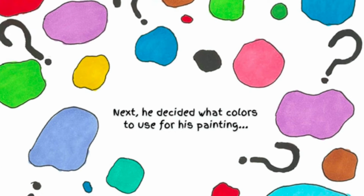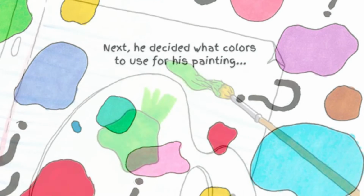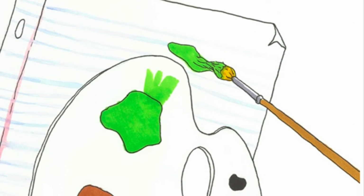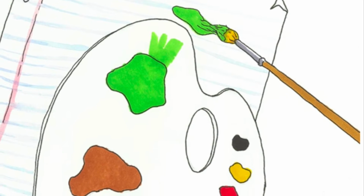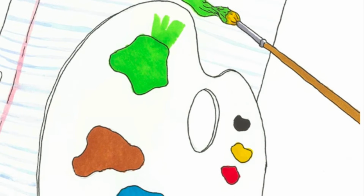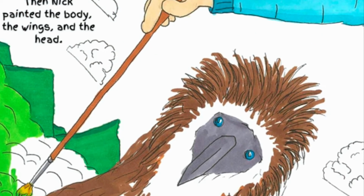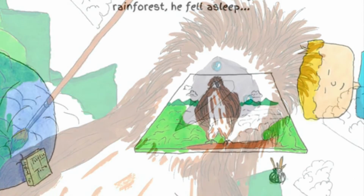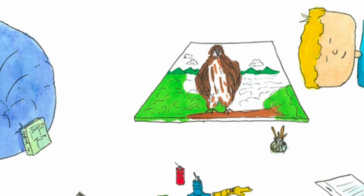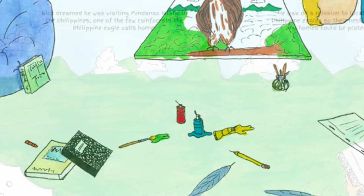Next, he decided what colors to use for his painting. Brown and white for the body, black for the feet, blue for the sky, and green for the rainforest. Then Nick painted the body, the wings, and the head. But before he finished painting the rainforest, he fell asleep.